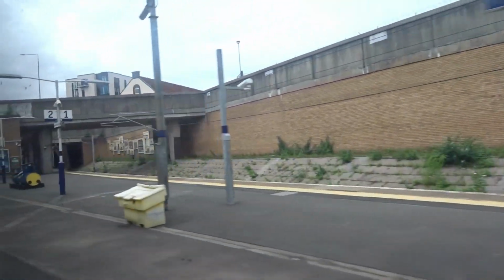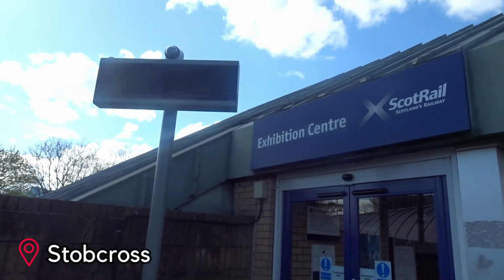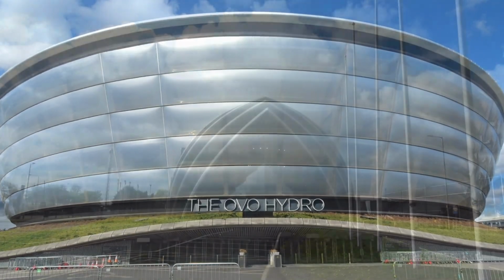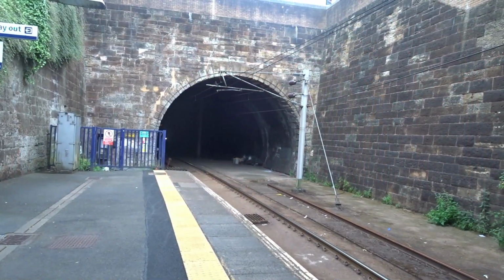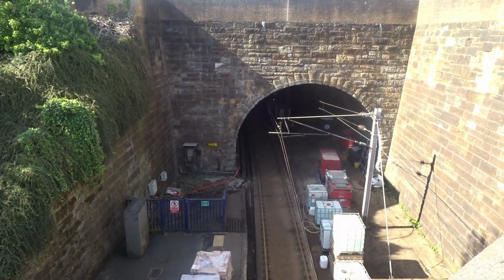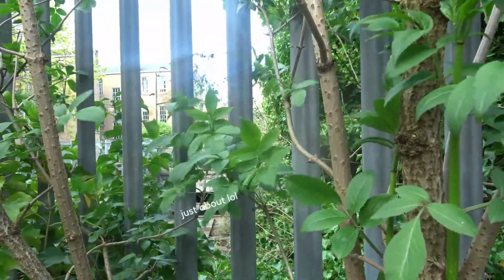We follow the path of the Clydeside Expressway down to the next stop, Stobcross, as it used to be called, later called Finnieston, and nowadays known as Exhibition Centre because of its proximity to the Exhibition Centre and the rest of the SEC campus. This is where the line splits off from the Argyll line into a little mysterious tunnel. The line tunnels under much of the West End, following a straight line under Kelvingrove Park, which we can see here.